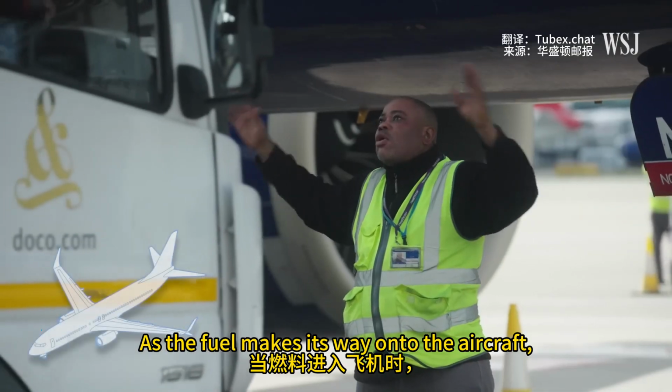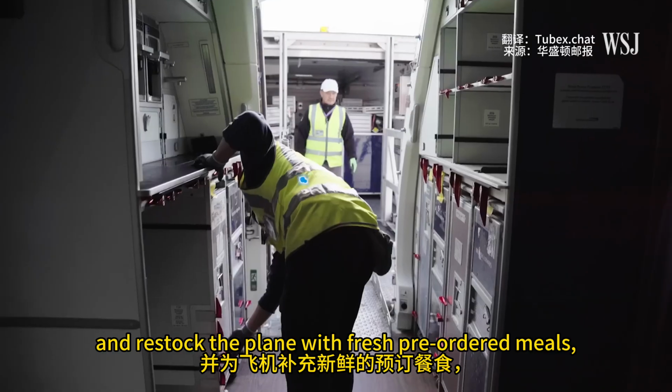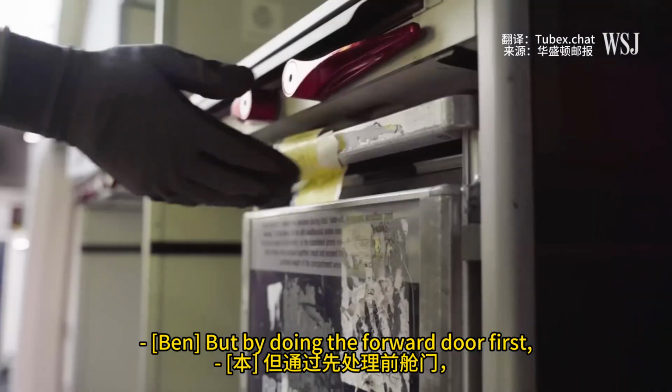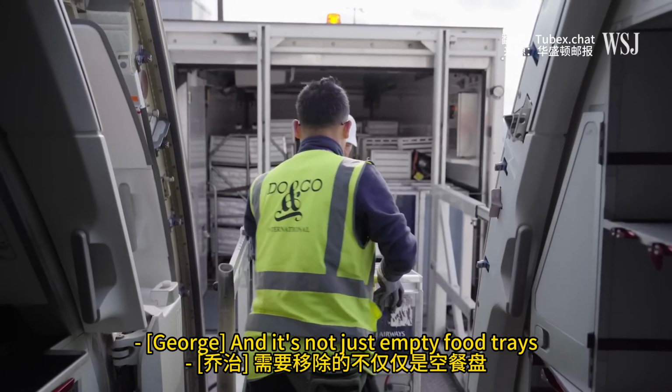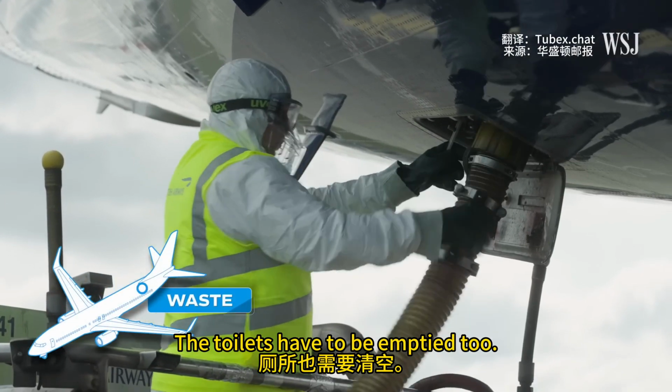As the fuel makes its way onto the aircraft, so does the catering crew. It's their job to remove the used food trays and restock the plane with fresh, pre-ordered meals, starting with the front. But by doing the forward door first, we could then start our boarding of our customers. And it's not just empty food trays and trash that has to be removed. The toilets have to be emptied too.